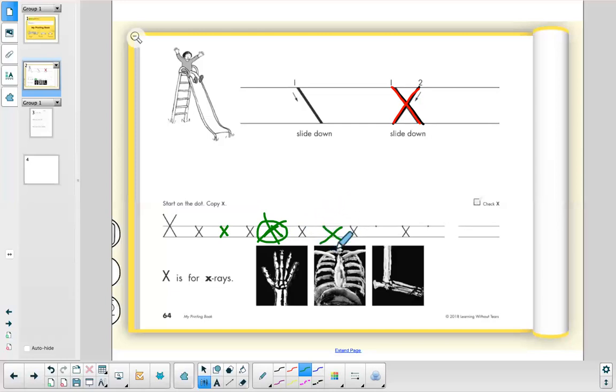What's wrong with this X here? You're right. I slid down both ways, but I slid too far down. I made this letter a descending letter when it is supposed to be a small letter. So nope, that is not right.